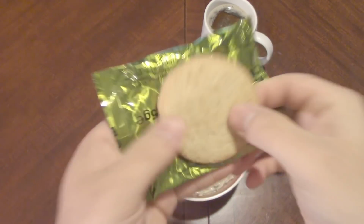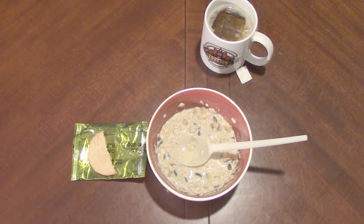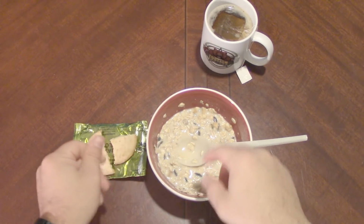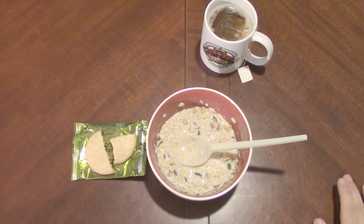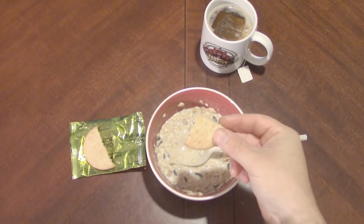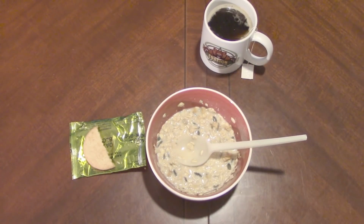Here's our little oatmeal block. I'm gonna try just a little bit of this solo, and then I'll dip a little bit in my tea. Those are quite nice. Not super sweet. They're not quite an oatmeal cookie, maybe a little bit finer textured oatmeal cookie. But very good. Light sugar taste. It's just a nice little treat. I'll dip a little bit of that in my tea.